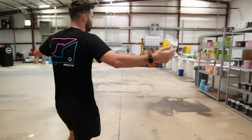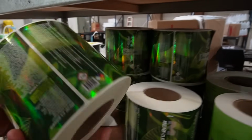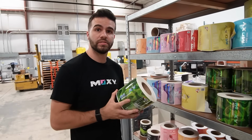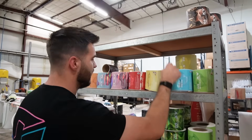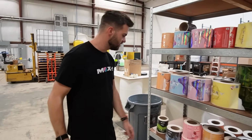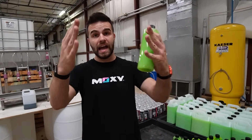You can see some of our labels, I guess, of our different products. Gallon labels, 16-ounce labels. The acid, you got to make it holographic so people know, like, yo, this stuff is very strong. Please don't mix it up with the normal wheel cleaner that's non-acid. Non-acid wheel cleaner, tire shine, all-purpose cleaner, cherry burst, leather cleaner, leather conditioner, detail spray, gallons, scents. Got it all, baby.